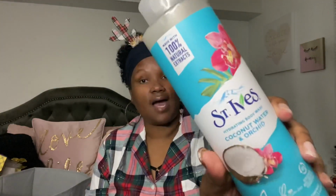So Sunday for me, guys, was a chill, relaxed day as far as I can remember, because I was doing a 6-day stretch. So when Sunday came, I couldn't wait to just chill at the house. So I wore my coconut water and orchid body wash from St. Ives. And this is a nice scent. Oh my goodness, it smells really good. And yeah, guys, I just wanted to have a nice chill scent. So I wore this. Well, showered in that.